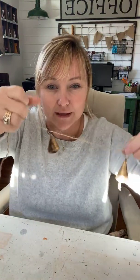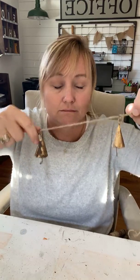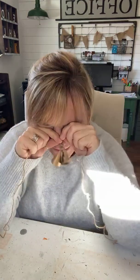And I just get the dollar store twine, but you could do ribbon and rope, and there's so many different ways you can hang these bells. This is what I'm doing because most of the ones I see that I really like are just simple, just on some twine like this. And I found two of the wind chimes full of them. I was so excited about that.